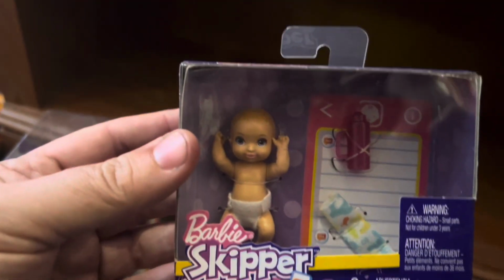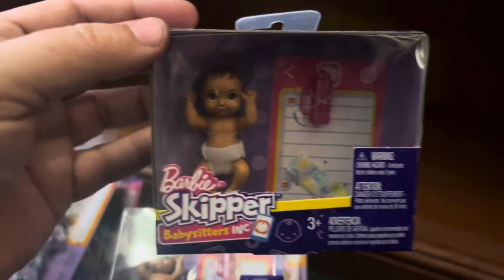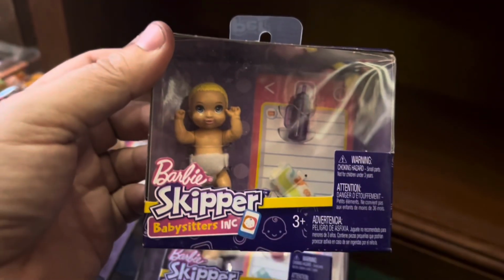And let's see what we want to do next. We'll go with the little babies here. These are the babies that the babysitters babysit. And they're worth about $8 each in the box. And we have a set of 4 of these. So that's another $32 we can add to our grand total.